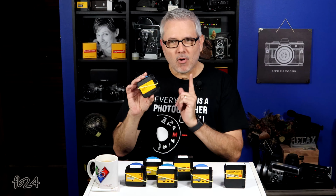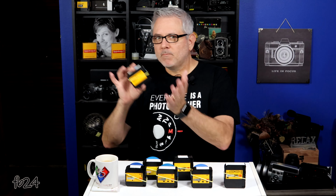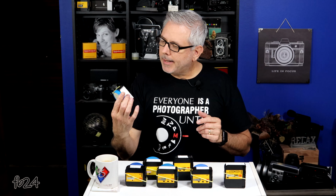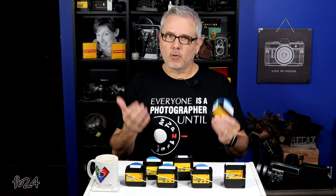It's a VNF process film, which was video news film. It was made for sort of filming and then quick developing back in the day. This particular film was discontinued some years ago, and I was excited to get started with this. Now I've got 3 rolls out of this particular lot. They were all fully exposed.